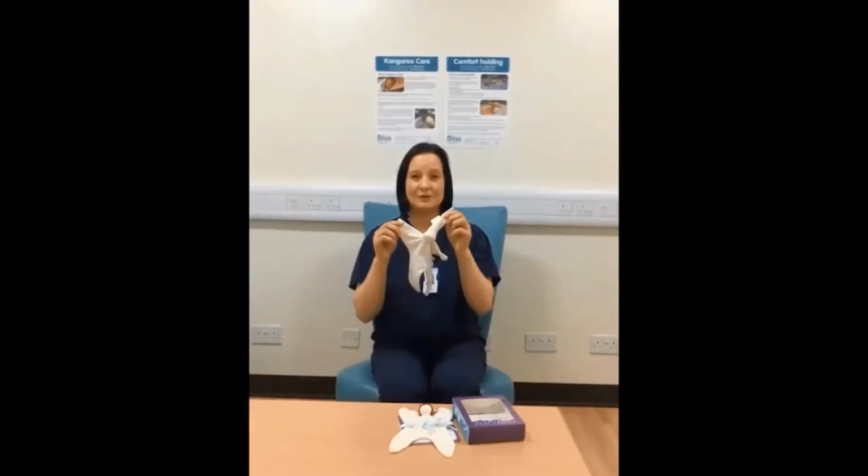And I am a sister on the neonatal unit at the Royal Victoria Infirmary in Newcastle upon Tyne. I would like to show you what we have done for families on our ward to help reduce parental anxiety and encourage bonding during unavoidable times of separation. I would like to introduce you to the Minnie Boo, created by Kusky.